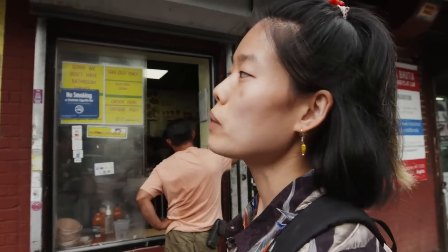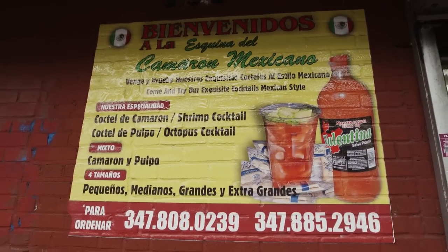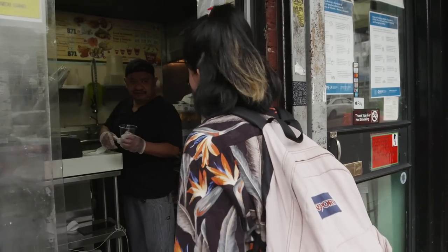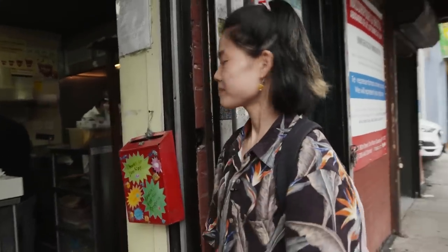Do you think I should get the shrimp or the octopus or the mix? There's a mix? There's a mix. What are you more excited about? I love the shrimp, but I feel like we owe it to the audience to try a mixed. Hi, do you recommend the shrimp cocktail or the mixed cocktail? Mixed. Okay, mixed. Thank you. They recommended the mixed, so we're gonna go with the mixto.